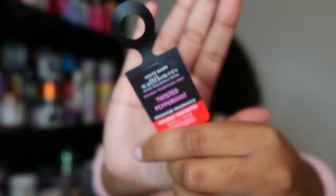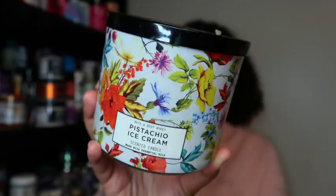Okay, y'all, so next I actually have a little plug-in, and this is in the scent Twisted Peppermint from Bath and Body Works. So y'all know what the little plug-in things look like. This is actually in my plug-in as we speak, and it smells like holiday wonder. Next, I also have a candle here from Bath and Body Works. This is a Bath and Body Works household. Okay, and this is actually the pistachio ice cream. So this is what it looks like.